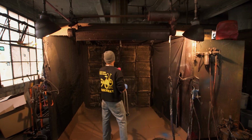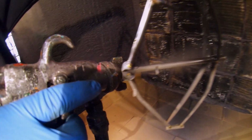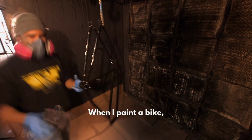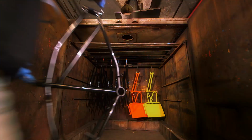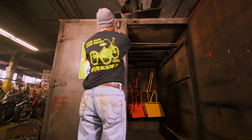Okay, now for the painting. And that's done by this artist named Louis. Yeah, I'm an artist. Louis sprays the frame using a spray gun. Each one takes about 2.5 minutes. The frames are cooked in a drying oven for 30 minutes at 154 degrees Celsius.